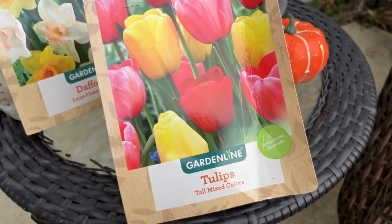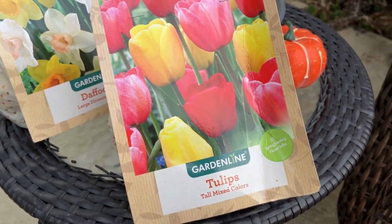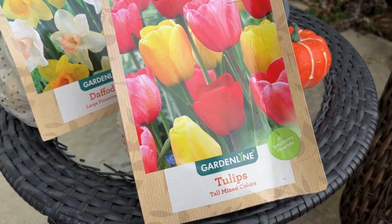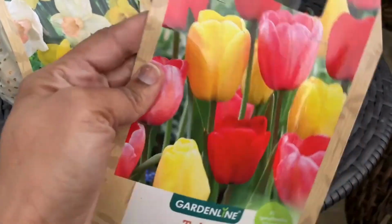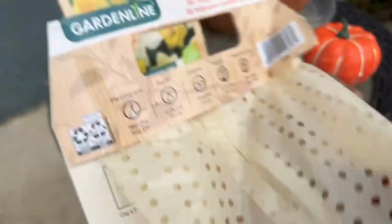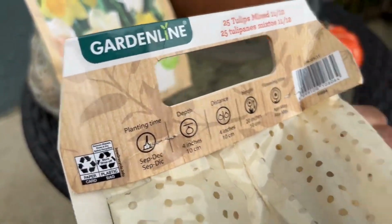If they start digging, they will be like, oh my god, I'm digging and I'm not getting anywhere. Then it will just deter them from digging anymore. So 6 inches I would normally say for tulips, just because of that reason. But I know the bag recommends 4 inches on here.